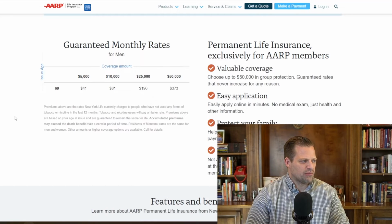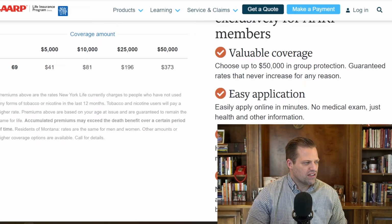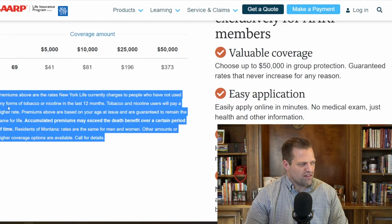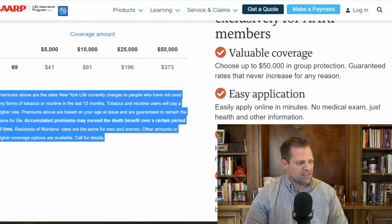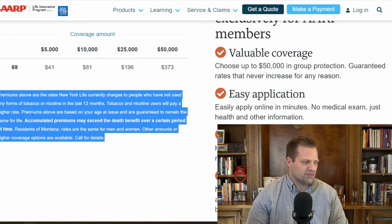Again, we've scrolled down a little bit of the page to look at the fine print. I'm going to zoom in a little so you can see better. Let's read through how it works. Premiums above are the rates New York Life currently charges to people who have not used any forms of tobacco or nicotine in the last 12 months. Tobacco and nicotine users will pay a higher rate. Again, all of this is completely normal and sensible.